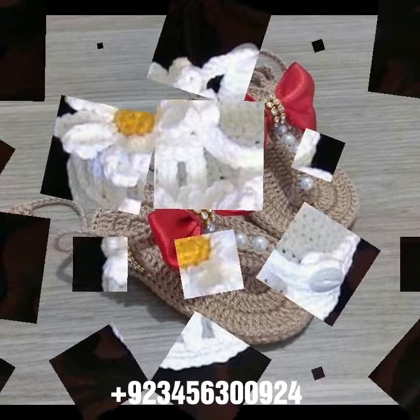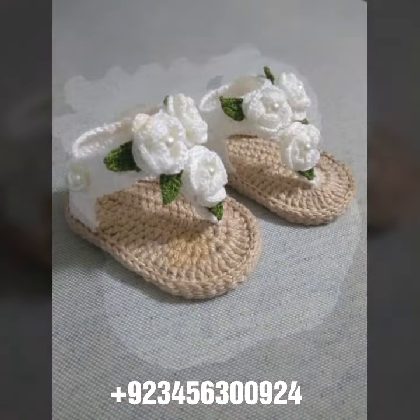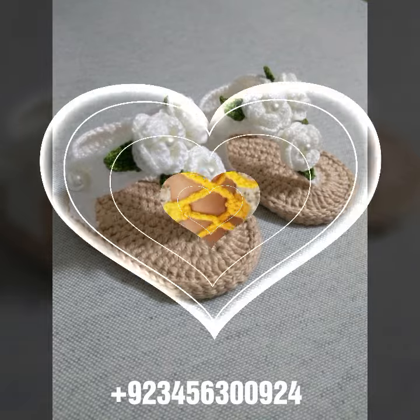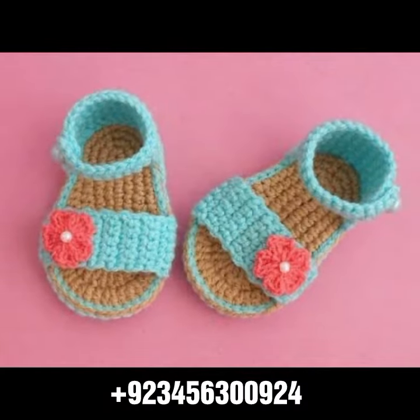I am back again with the most demanding, attractive and most amazing collection of crochet baby sandal designs. Different color, different design, different ideas in front of you. You can see in front of you same color and also combination. So dear friends, most attractive latest collection.